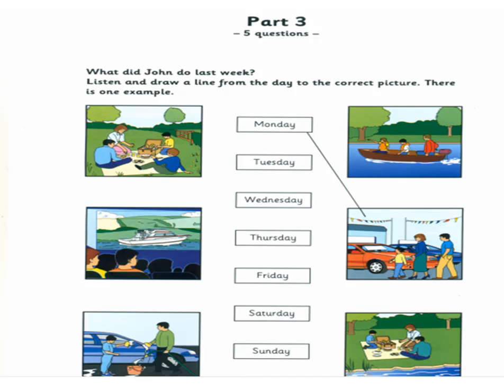Can you see the line from the word Monday? On Monday, John and his mum and dad bought a new car. Now you listen and draw lines.